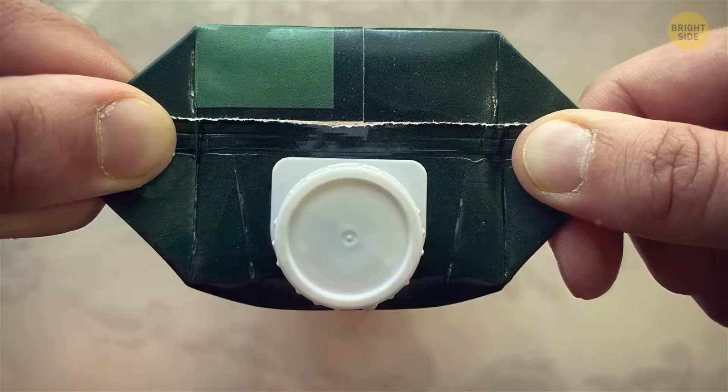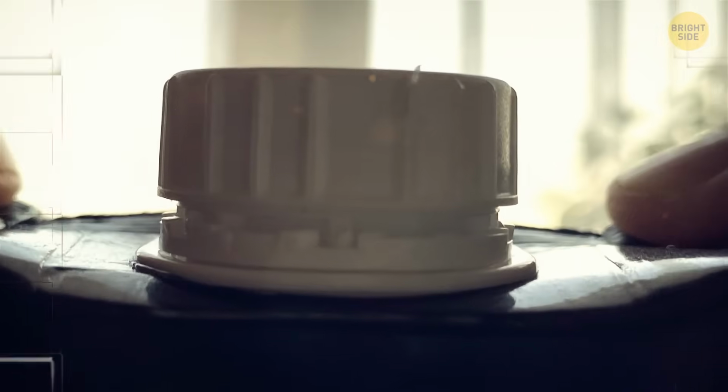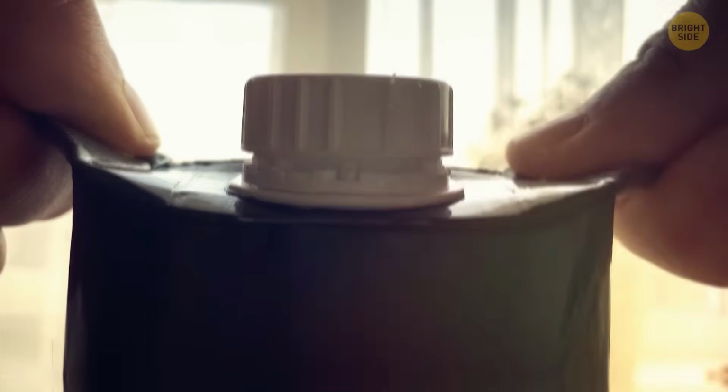Ever notice that most juice boxes come with 2 flaps, one on each side? Those are actually handles. Manufacturers design the boxes this way to make it easier for us to hold them. This way, we don't end up squeezing the box, making the juice spill out.